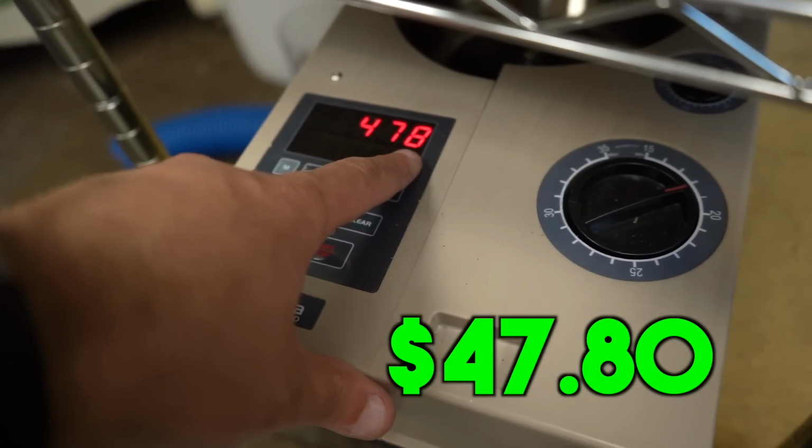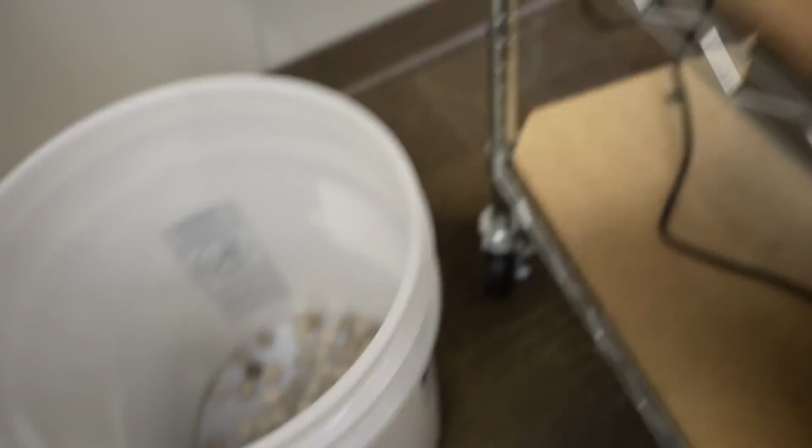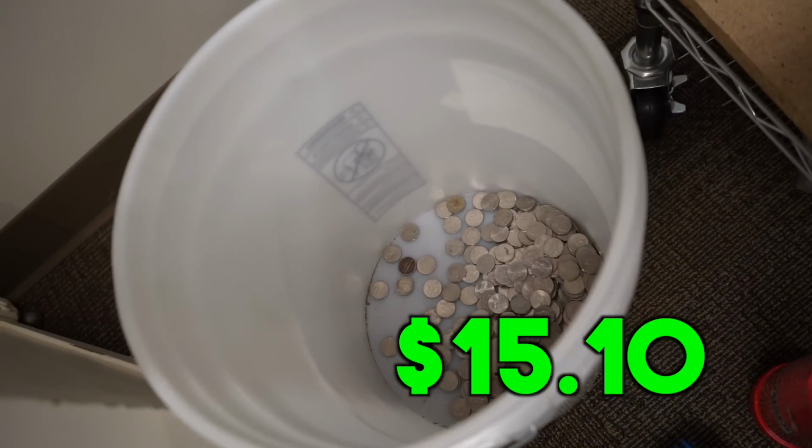This is $47.80, just in dimes. And then in nickels, we have a little over $15 that goes to the kid upstairs.